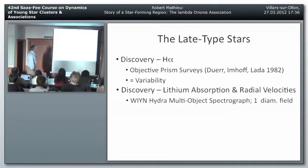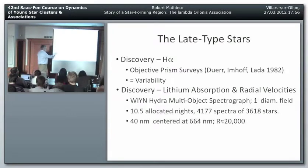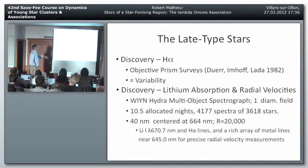Just to give you a sense of scale, we started this idea when the WIYN Hydra multi-object spectrograph came online. We had a 1 degree diameter field, which at the time was a lot, but of course we're talking about a very, very large region here. This took about 10 nights, 4,000 spectra, 3,600 stars. About, whether you want to work in angstroms or nanometers, 40 nanometers. I'm telling you this because you may want to do this. It's a very effective technique. We worked at 664 nanometers, which gets you both H-alpha and 6707 lithium and a rich array of lines for measuring good radial velocities. This is a very good region to work at for this discovery approach.